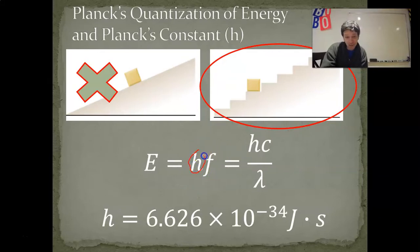And the proportionality constant, which is now named after him, Planck's constant, is 6.626 times 10 to the minus 34 joule seconds. Now we can rewrite hf as hc over lambda, because since these are electromagnetic waves, they travel at the speed c, and the universal wave equation tells us that c equals wavelength times frequency, so we can replace frequency with c over wavelength.